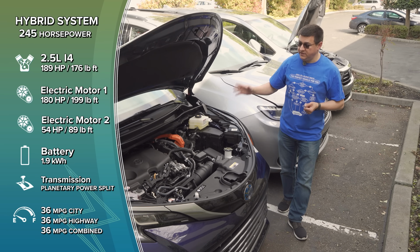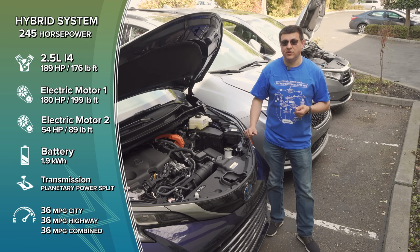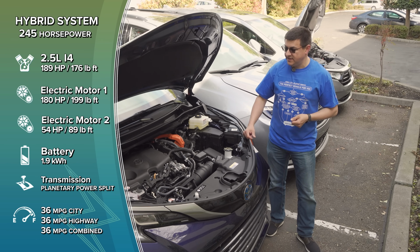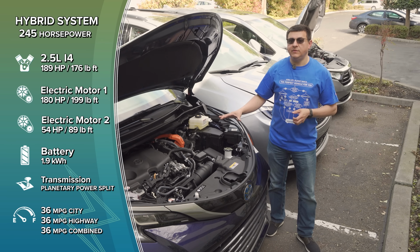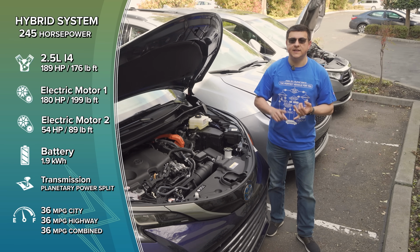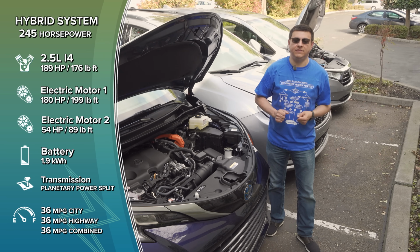Under the Sienna's hood, we find the only 4-cylinder engine in this segment currently, excluding, of course, vehicles like the Transit Connect and those smaller minivans. This is basically the same hybrid system that we find in the Highlander. It's very closely related to the hybrid systems that we find in the Lexus ES, the RAV4 Hybrid, the Camry Hybrid, and the Avalon Hybrid.